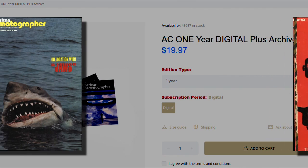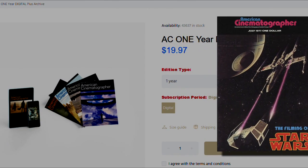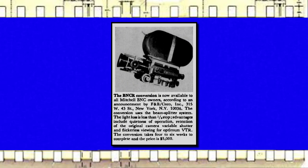Dodge made that video in 2016, before the American Society of Cinematographers monthly magazine's archive was put online with the marvelous search tool that allows one to search the entire catalog for terms like reflex. Given this sort of tool, he would have found an ad in a March issue of 1968 announcing the availability of reflex conversion to Mitchell BNC owners.